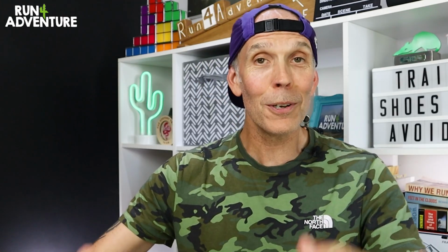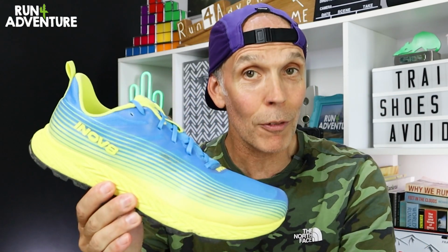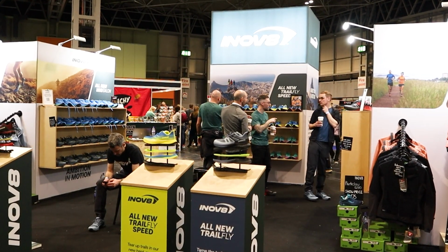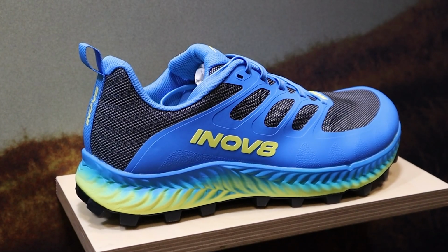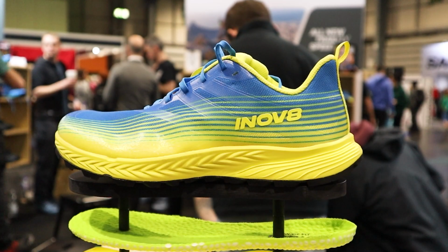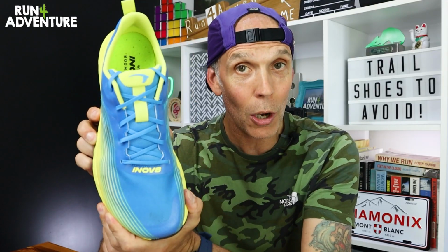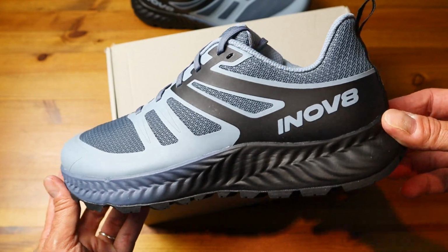So without further ado, let's jump into the first shoe on the list, and it is Innovate's Trailfly Speed. The Innovate brand really shook things up at the beginning of the year with a complete rebranding, a new logo, and a completely new range of trail running shoes using new materials, new compounds, and having a new foot-shaped anatomical fit. The first shoe from that new range that I tested out was the standard Trailfly.